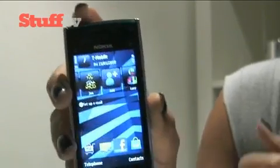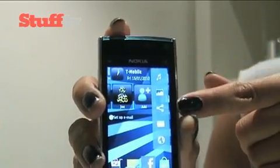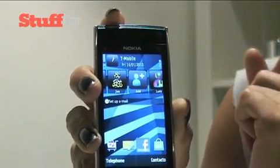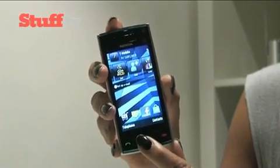Now, it's easy to miss this, but in the top right corner, there's a touch-sensitive button that will open up a menu for direct access to things like the music store, the web, and a few other key features, which is nice and handy. There's a few hard keys at the bottom as well. The outside two are pretty obvious. The middle one will take you to and from the home page.